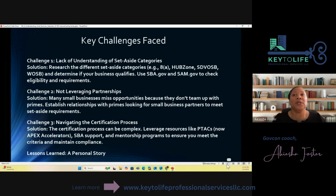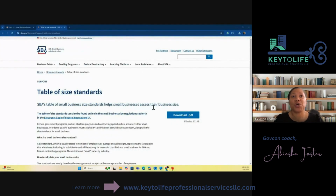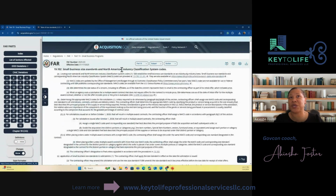Now, my advice for aspiring subcontractors. Know your NAICS codes and your eligibility requirements, and that's all on the SBA. If you go to the SBA, you'll learn all the NAICS requirements, what counts as a small business, and it'll tell you where to go. You just click on it and it gives you the information that you need. That's all you have to do. So you'll know your standard certifications.